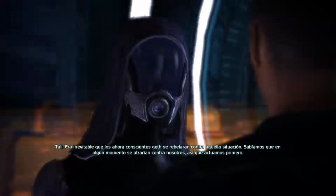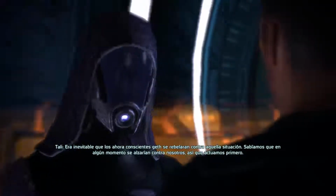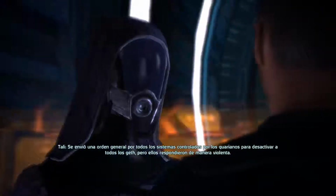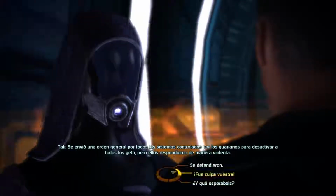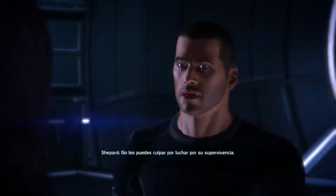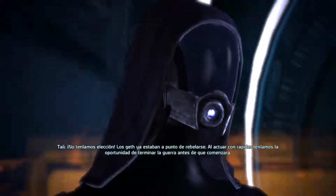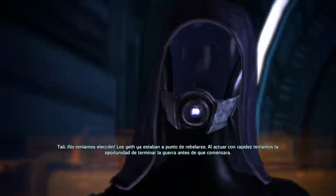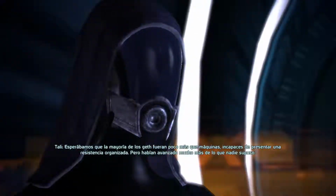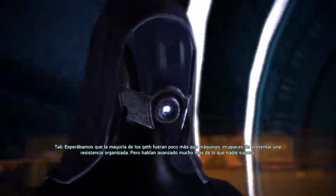It was inevitable the newly sentient Geth would rebel against their situation. We knew they would rise up against us, so we acted first. A general order went out across all Quarian-controlled systems to permanently deactivate all Geth. The Geth responded to this order violently. You can't blame them for fighting for their survival. We had no other choice. The Geth were already on the verge of revolution. By acting quickly, we had a chance to end the war before it began. The hope was that most of the Geth would still be little more than machines, incapable of organized resistance. But they had progressed much further than anyone anticipated.